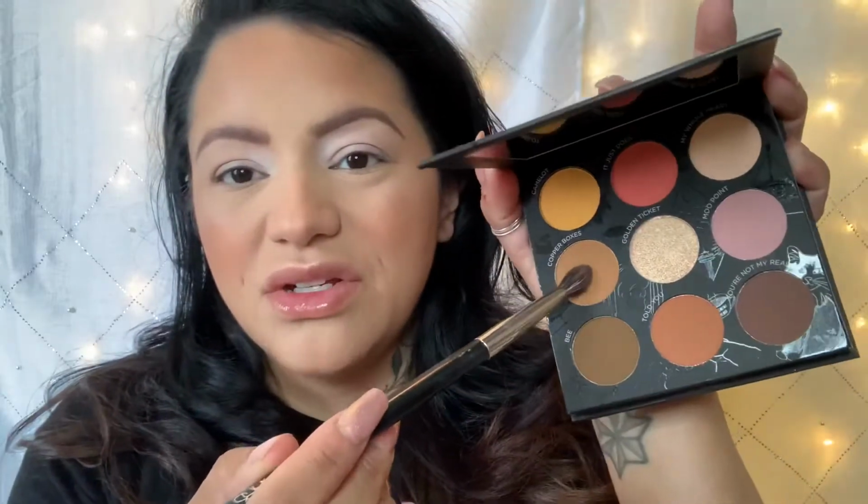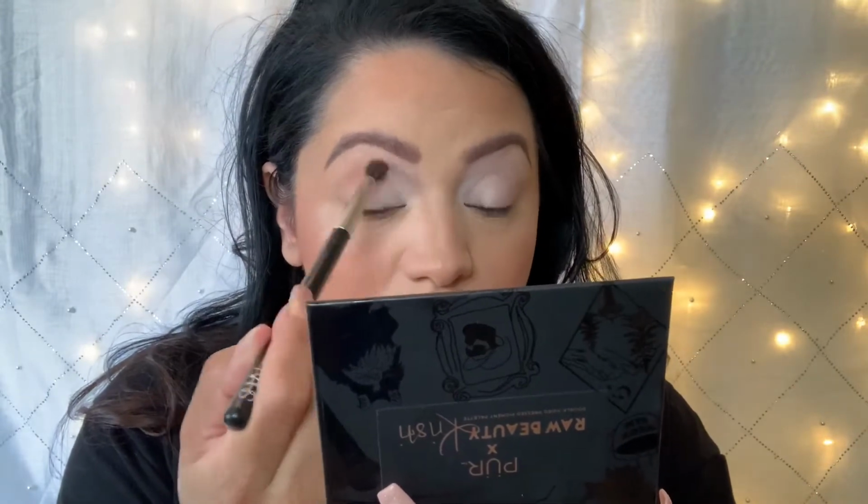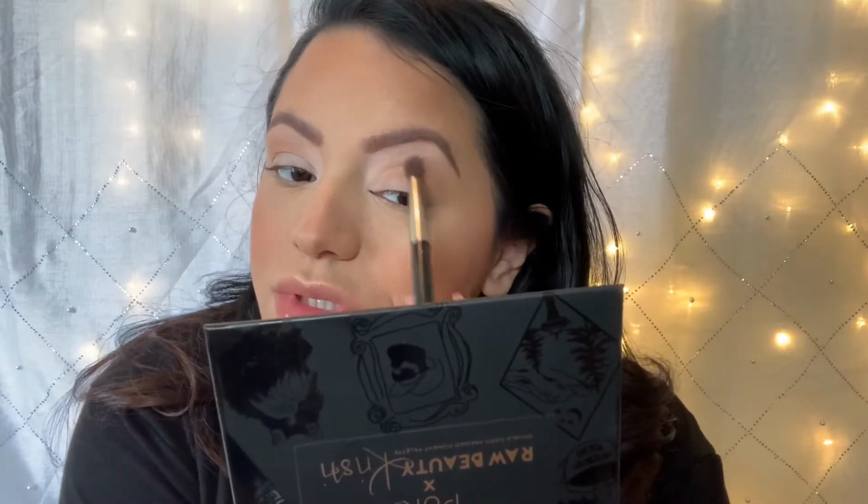The shadows in this are very light. Very light. I mean, very light. The shimmers in this are very, very light. So I'm going to go into the Raw Beauty Kristi palette, and I think I'm going to use Copper Boxes, which is this one here, and just kind of do a quick transition shade, because the shadows in this palette are so dark.